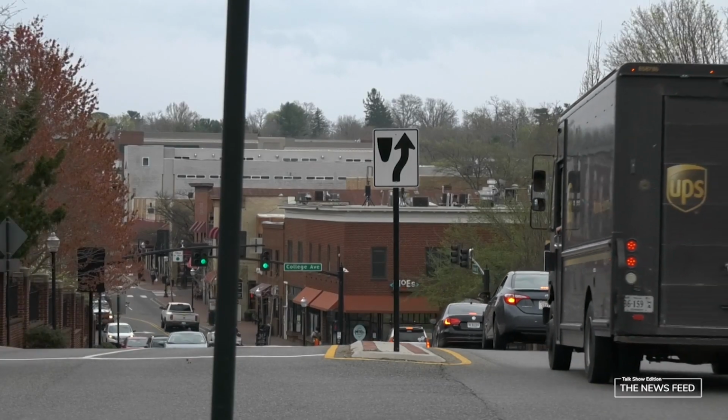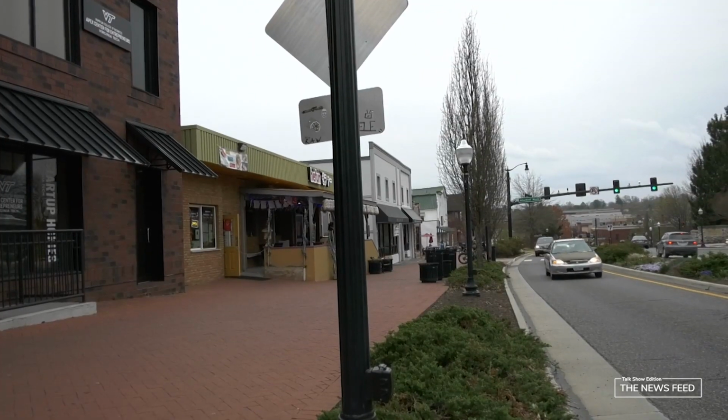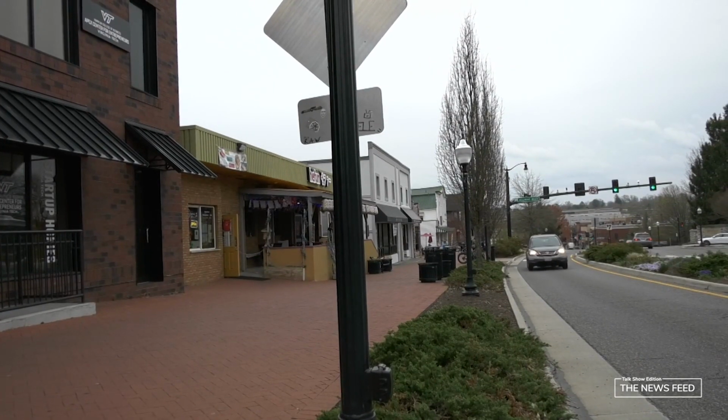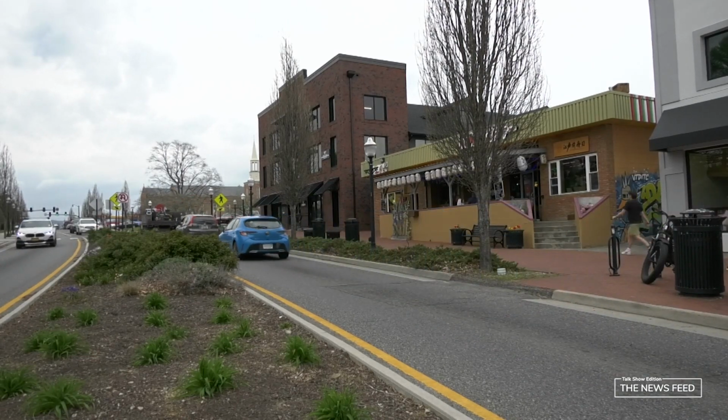With performances scheduled throughout the week, Moss Arts Center has become a pivotal part of the downtown scene. Gert notes that attending a show often precedes dining out, thereby boosting business for local restaurants.